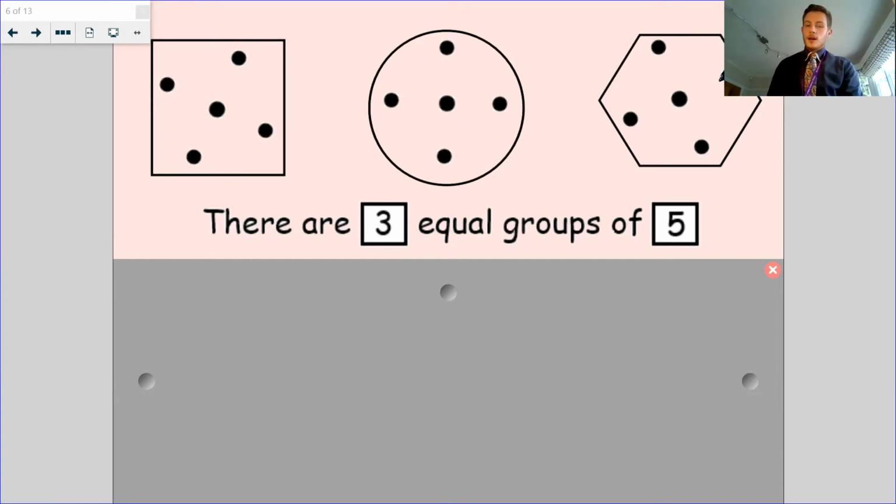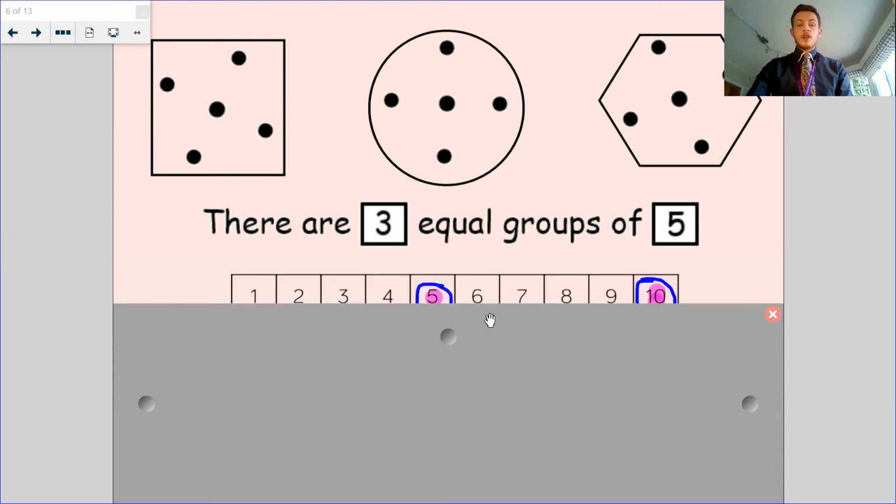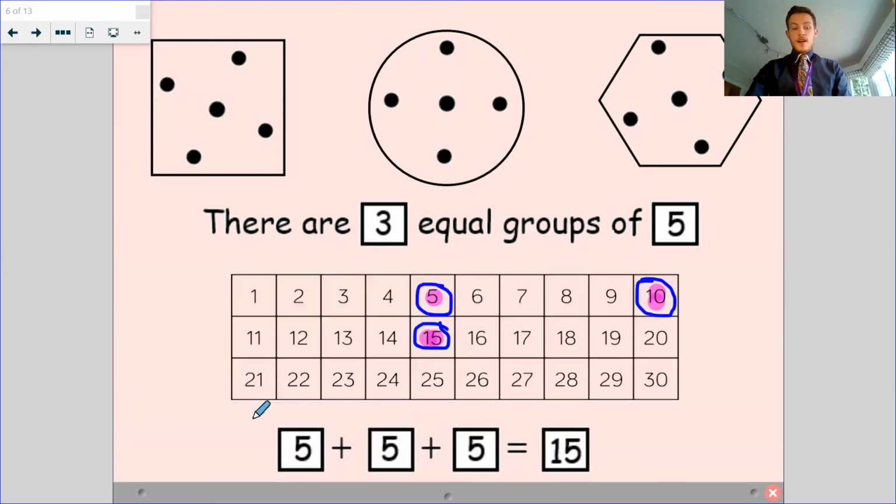It does not matter that the shapes going around my groups are different shapes. This one's a square, this one's a circle, this one's a hexagon. It does not matter, because what does matter is the fact that each one has the same amount in it. So in this one I have 5, in this one I have 5, and in this one I've got 5. 3 equal groups of 5. So it's just the same. 5 add 5 add 5 is 15.